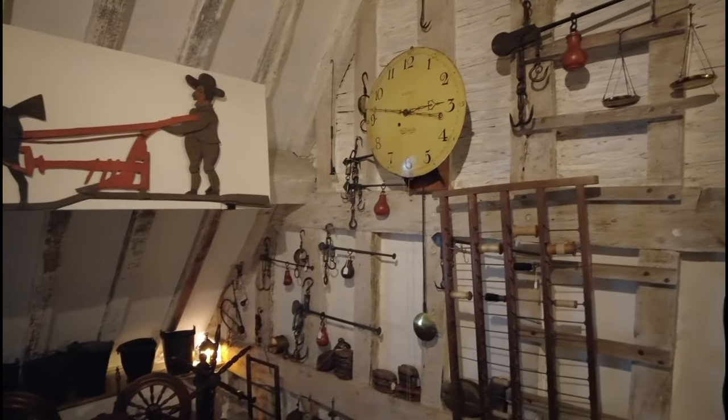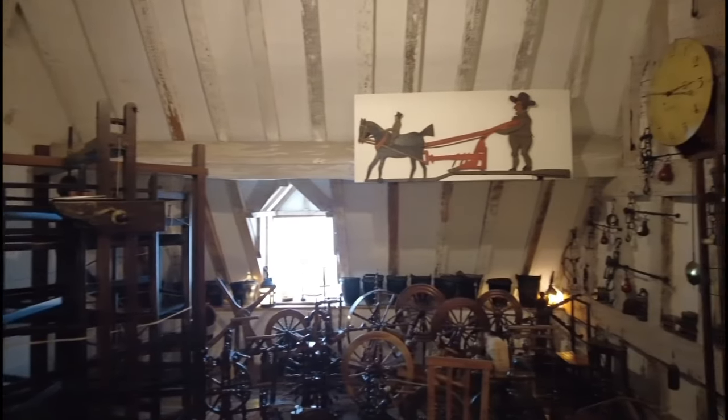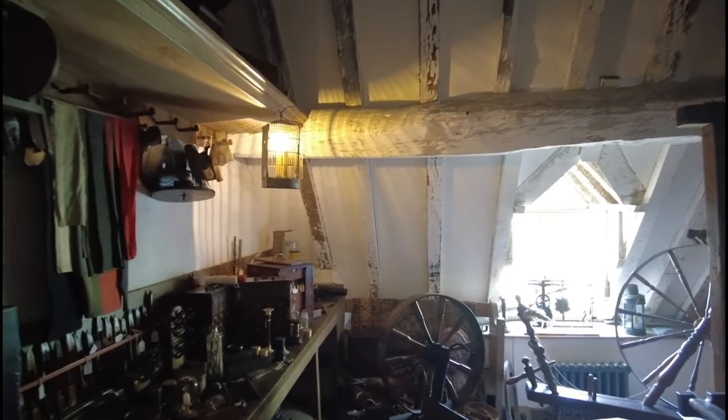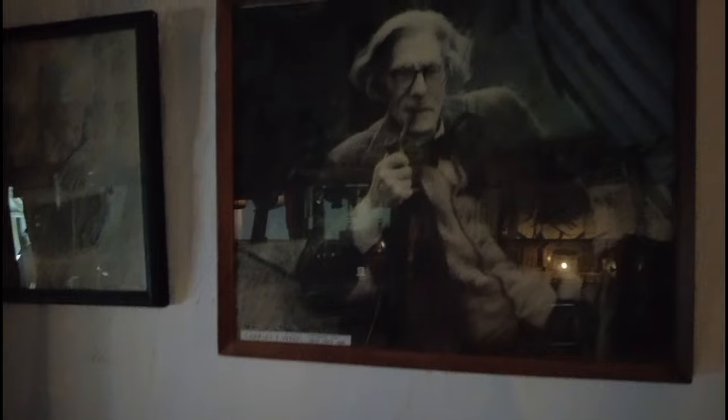That lovely clock making that noise. Just hoping you're getting some of this. I'm going quite fast because I don't have that much space left. More arts and crafts. Spinning wheels, looms. That's a picture of Charles Paget Wade. Hopefully you can see that. With his pipe. More weaving equipment.